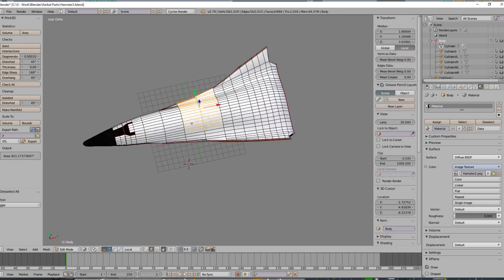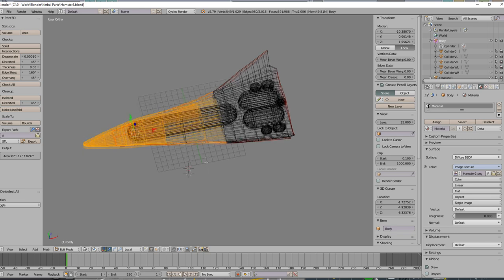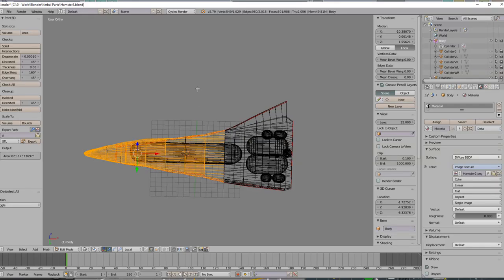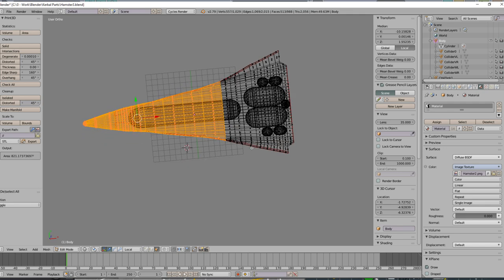But unfortunately, just highlighting, and we should probably do this in wireframes so we get the bottom surfaces. Just highlighting all this, let's say I wanted to see how much that surface area was. I don't know if it's got everything. Let's go to circle tool to select. And if I press area again, it doesn't just get that area. It still gets the area for the entire mesh.